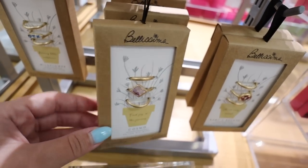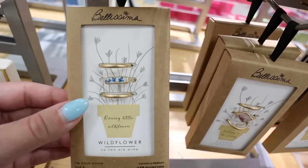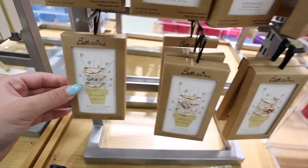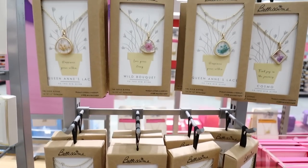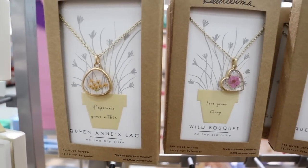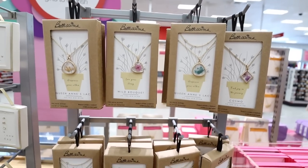And I love how all of these are brushed gold. They also have this blue wildflower set. You can stack these rings. These are stackable, and these are all 14 karat gold dipped. These are so pretty. Like, look at all of these. They're just so dainty. My camera's having a hard time picking them up, but these are a must-have.